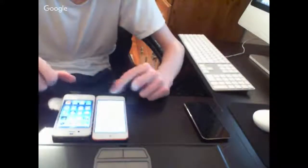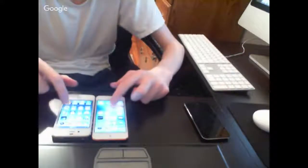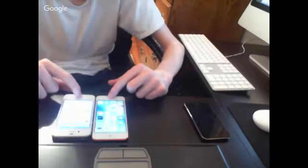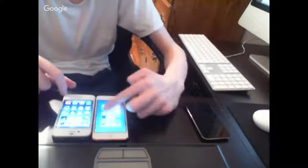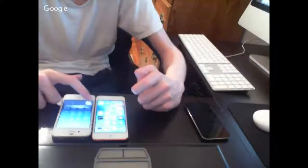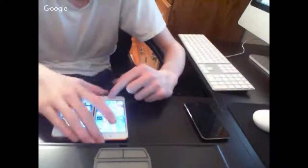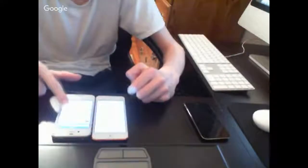Settings. One. Again. I'm gonna start over. Like that, this is more efficient to do. Multitasking and closing is more efficient. Here. Shit, wrong one. See that difference?